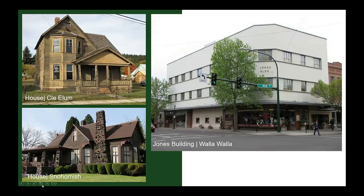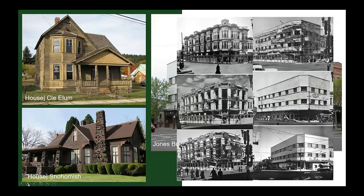The Jones building in Walla Walla is a fun one to look at as well, because it's a massive remodel of an existing very ornate Italianate structure where they really just cut everything off and went to this modern streamlined International style look of the building. Does that make it not eligible because it doesn't look like this Italianate multi-bayed building anymore? And I would say no. Its period of significance has changed. It's really about this 50s remodel.